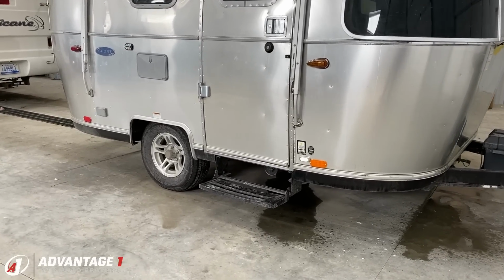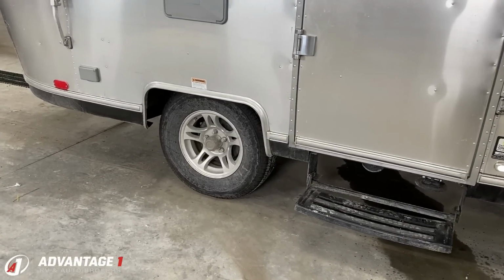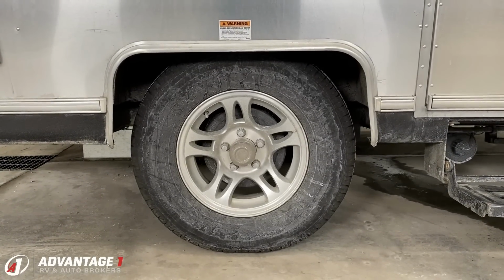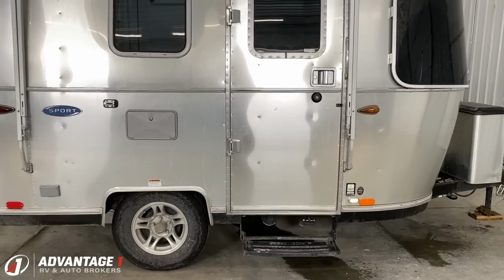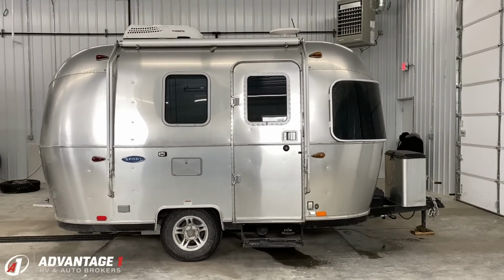So these are riding on Goodyear Endurance radials. They're using the best tire available for towing RVs. And similarly, they're using a suspension that a lot of our regular viewers are going to be familiar with. Just like Rockwood, they're using a torsion axle and suspension system. Now, the interesting thing here is Rockwood didn't adopt that from Airstream. Airstream actually adopted that from Rockwood.